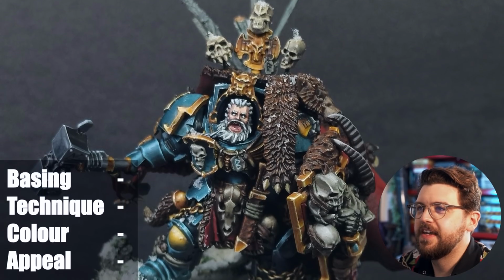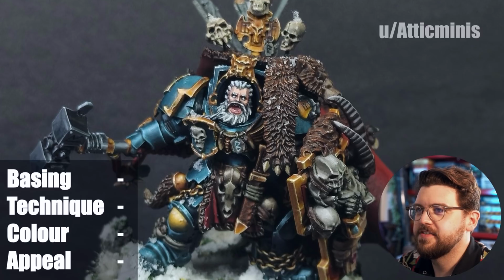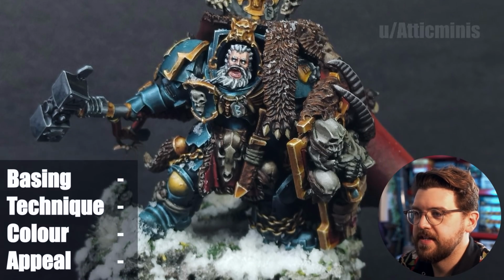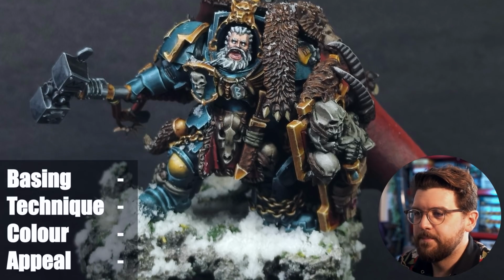Who do we have here? This looks like a Warhammer 40,000 mini. A very heavily converted mini. I like it. There's skulls from all kinds of things. It's bits of different kits. Let's talk about the base for a second.